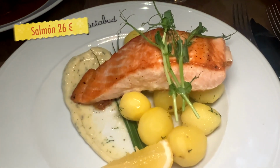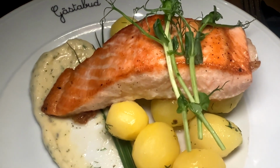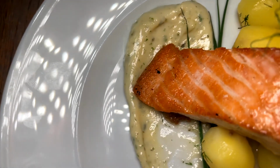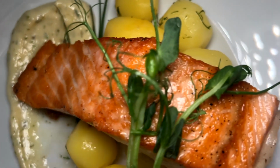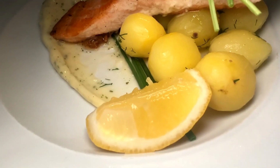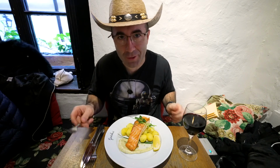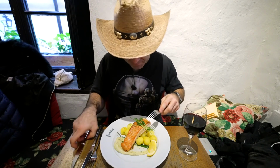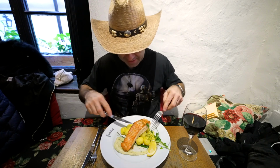Soup finished, we continue. Well, here it is. Of course, I had to order it. Even though I ordered salmon soup, I had to order the fried salmon, no matter what. What a piece of salmon sliced with butter sauce, herbs, with sauteed potatoes. Anyway, it looks sensational. They haven't brought more bread now, but it's okay because I've already had quite a bit with the aioli and everything.